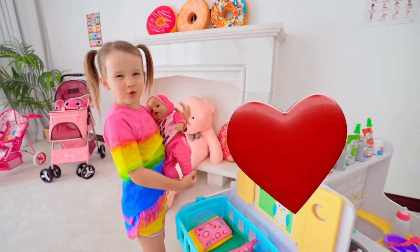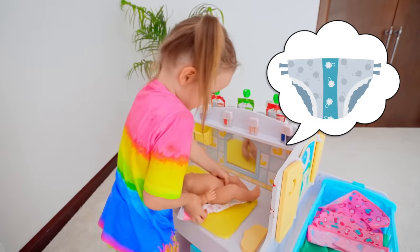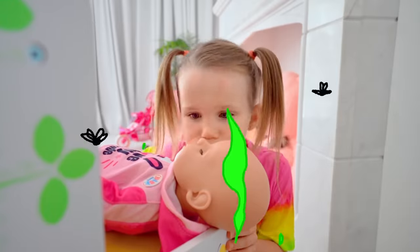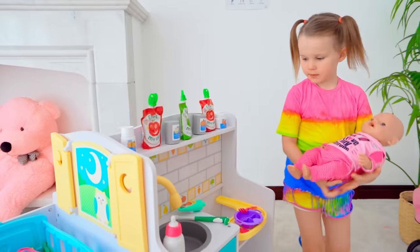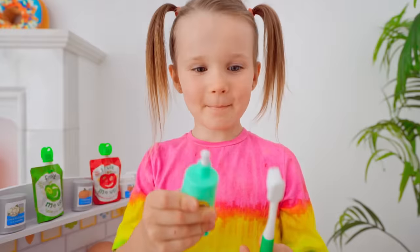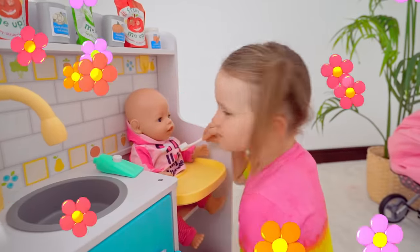It's my favorite toy. Oops. Looks like it's time for a diaper change. Yeah! All done. What a bad breath. That's it, that's better.